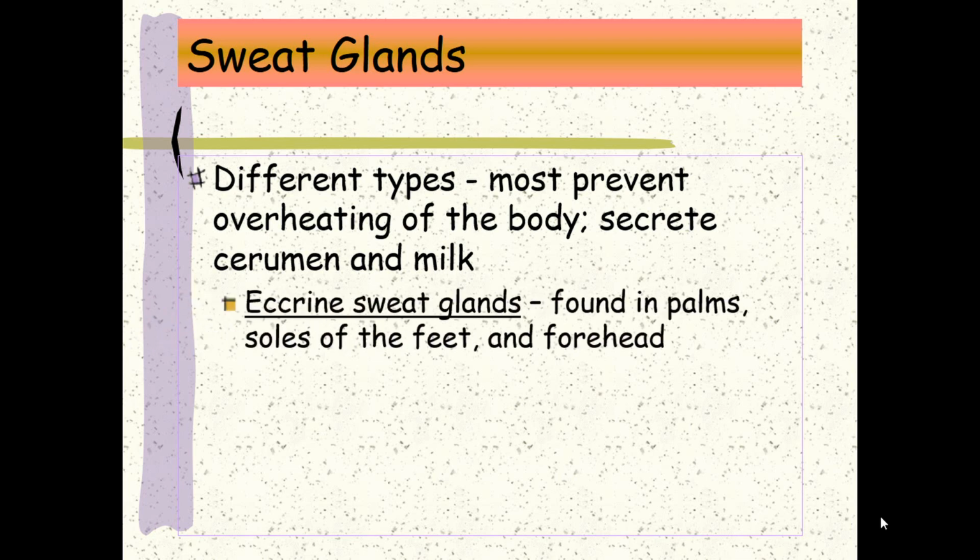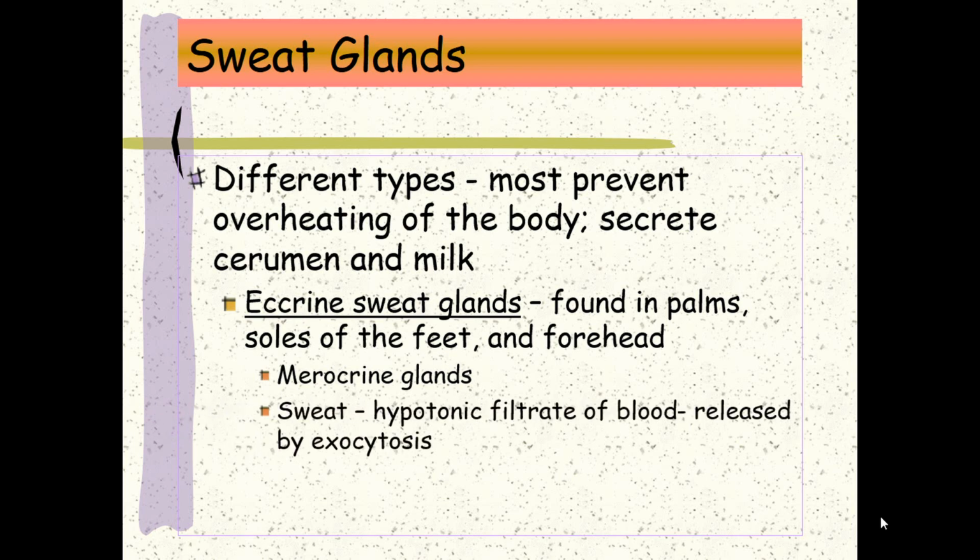So we have eccrine sweat glands. They're found in the palm, soles of the feet, and forehead. They can be found in other spots, but these are where they're the most concentrated. They are merocrine glands. So if you remember what merocrine glands do, they release their products via exocytosis. And it is almost entirely water.